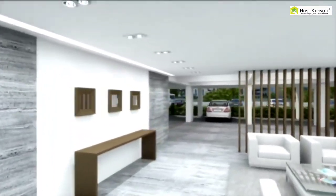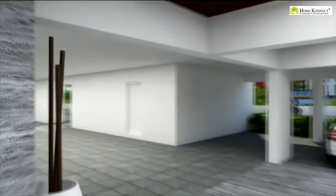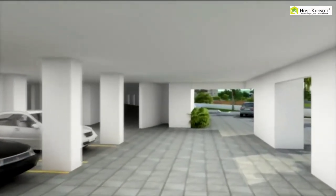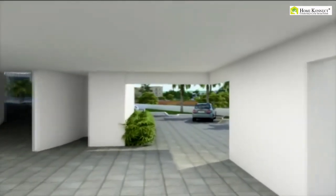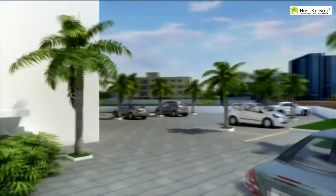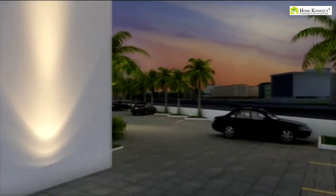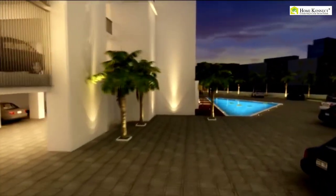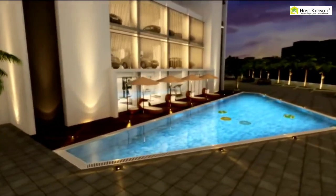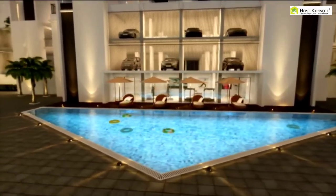Monte Carlo is an epitome of excellence taking shape, an address that is sure to elevate its residents to a whole new world of exclusivity. A refreshing and inviting swimming pool with a sun deck to soothe your senses after a hard day's work is sure to be the cause of envy.